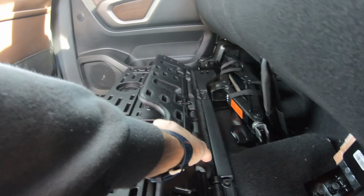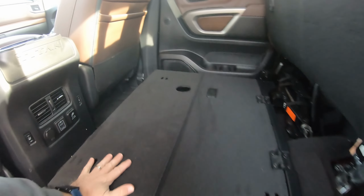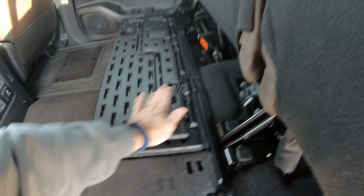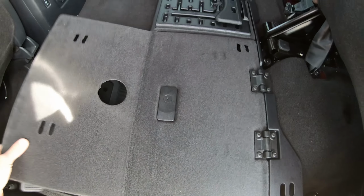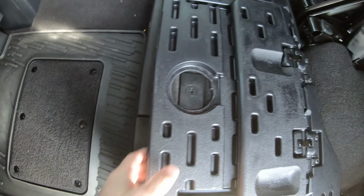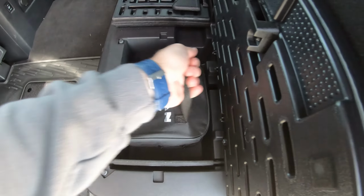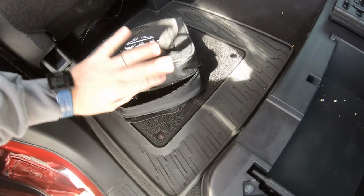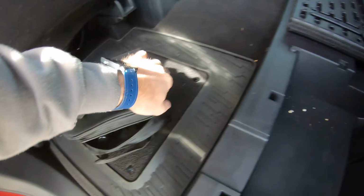And you have the flat load floor if you want. And underneath the flat load floor, it's easier to see right here, but you can get to it through there, is a lockable storage. And in this case, we have the gooseneck chain anchors and the gooseneck ball in here.